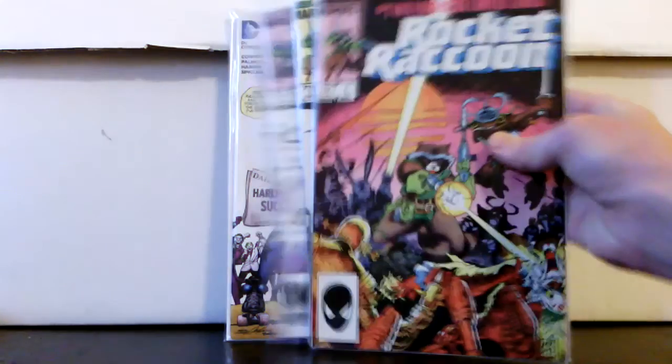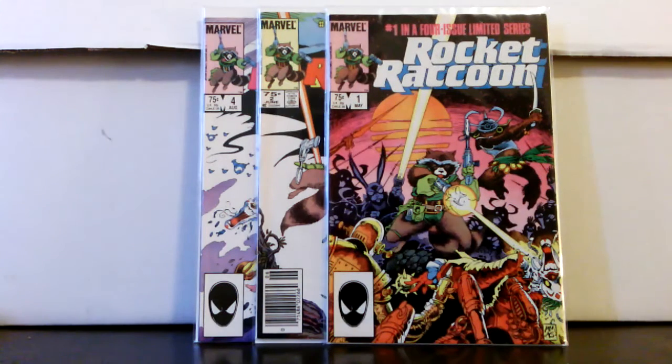I also picked these up. These are mid grade copies of Rocket Raccoon. I paid like 15 total for the three of them, so I'm missing issue number three. With the new news about them shooting Guardians of the Galaxy 2, I definitely see the chance for these to pick back up. So I'm not mad about it. I picked them up because 15 bucks, I feel like that's a good deal for mid grade, even though it was missing one issue.